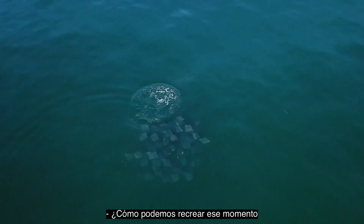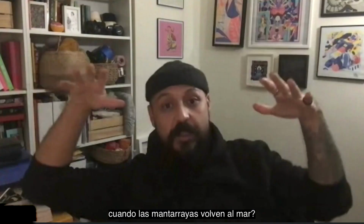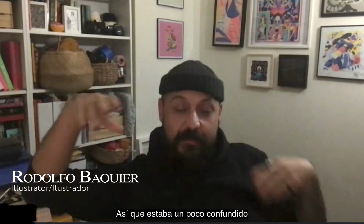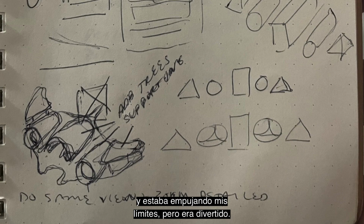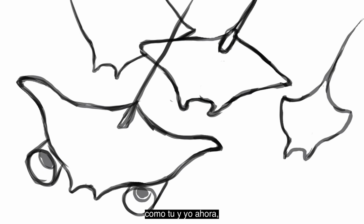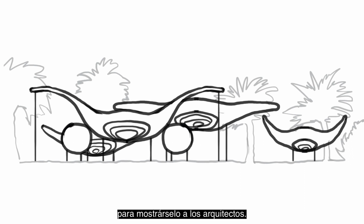How can we portray that kind of a moment of the manta rays coming back to the ocean and it's just dropping time right there, and then make it a building? It was kind of confusing, and it was pushing my boundaries for sure, my limits. But it was fun. It was literally doodling, talking like you and me right now, until he had a visual clear enough to show it to the architects.